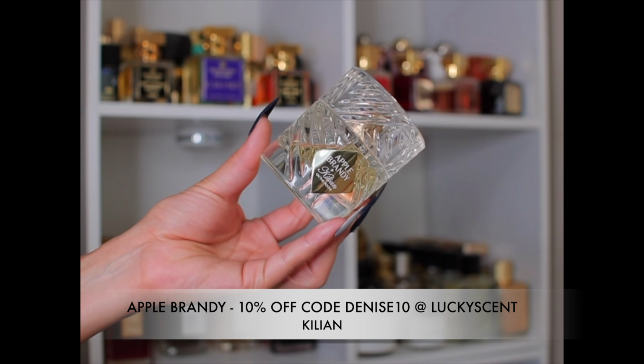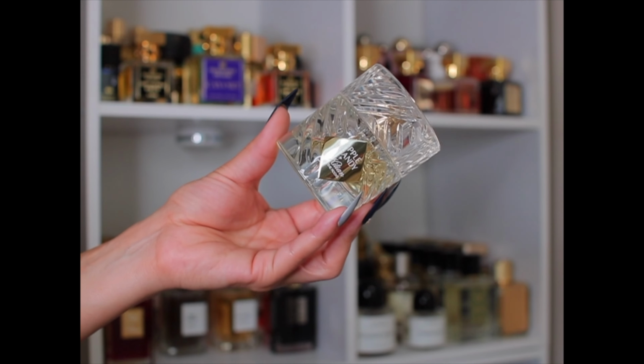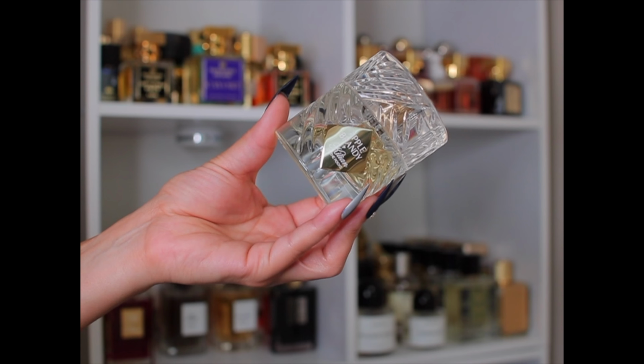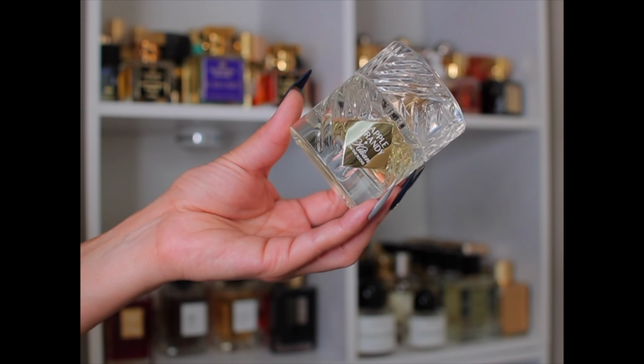Apple Brandy on the Rocks. I always say this is my summertime Angel's Share because it gives me that apple brandy, but it's light, airy, watery, more of a transparent type of feel. It's not super dark and thick and super sweet or anything like that.